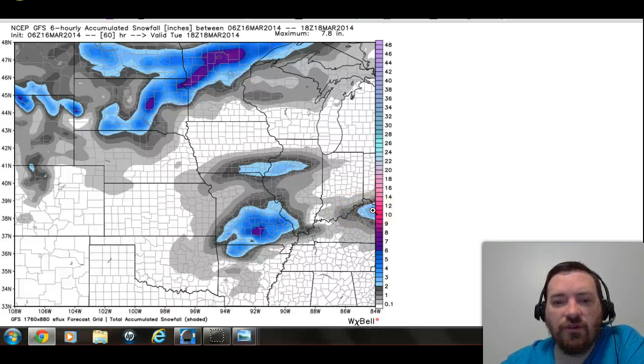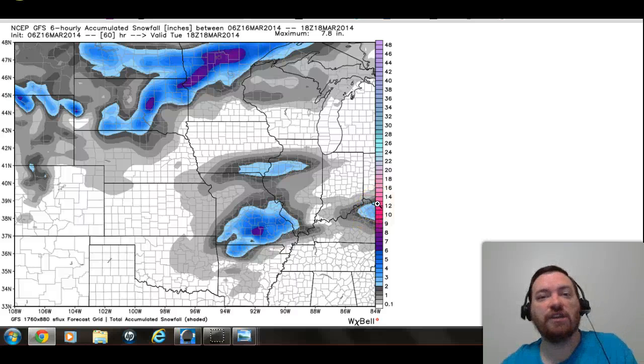I think the NAM's got a pretty reasonable handle on this for once, and I kind of favor this snow map a little bit. On a personal note, I'm sick of the snow and I don't want the snow, so that might be one reason I favor it. But scientifically, it looks pretty reasonable compared to what I can actually observe right now.